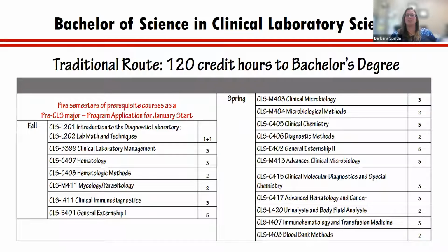For those who enroll at IU South Bend as a traditional 4-year student, the first 5 semesters are dedicated to completion of prerequisite courses such as general education and foundational science courses. Whether entering as a traditional student or second degree student, enrollment into the professional program begins every January in a cohort model. During the 3 semesters of the professional portion, spring, fall, and spring, students complete foundational and advanced didactic courses and laboratory courses in subjects such as clinical chemistry, hematology, microbiology, immunology, blood banking, and management. Prior to graduation, students receive hands-on experience in regional laboratories during an externship experience.